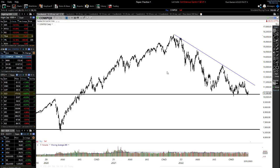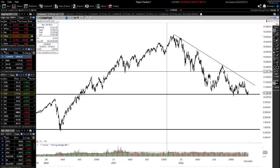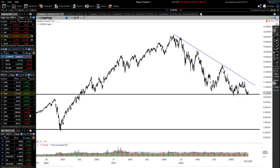Because you've got two different things, right? You've got the setup and then you've got the confirmation candle, the confirmation bar. So that's what we're seeing through there when it comes to the good old stock market.